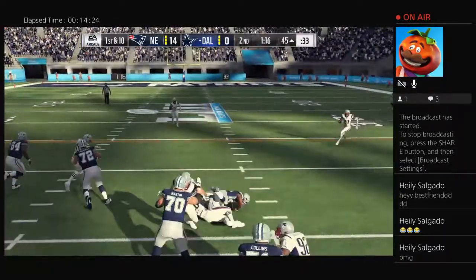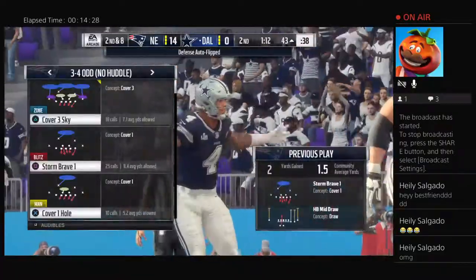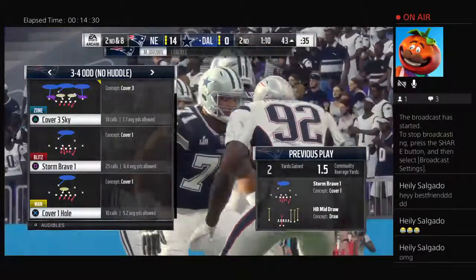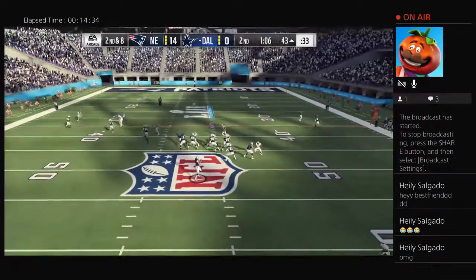A first down carry by Elliott. And he's going to be met at about the 43. 2 yards on the pickup there. It'll be 2nd and 8. Prescott urging his guys to go quickly. They need to get up and set.